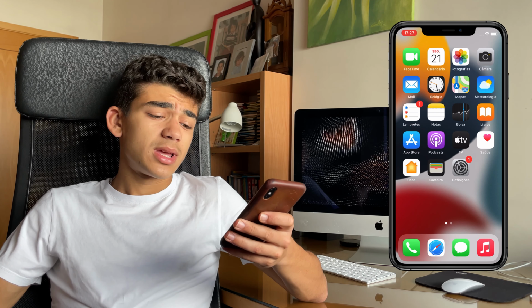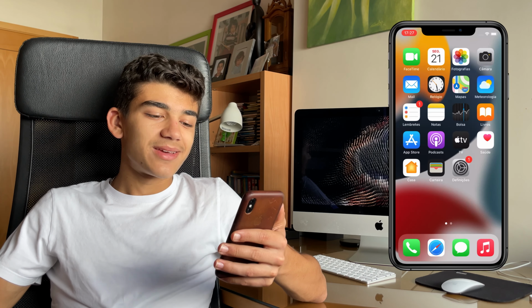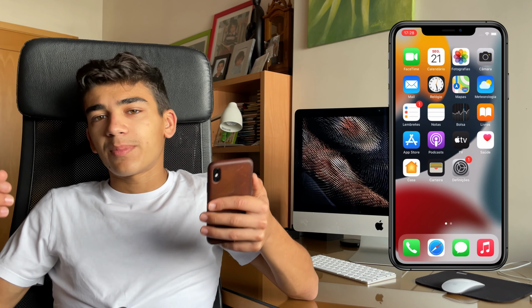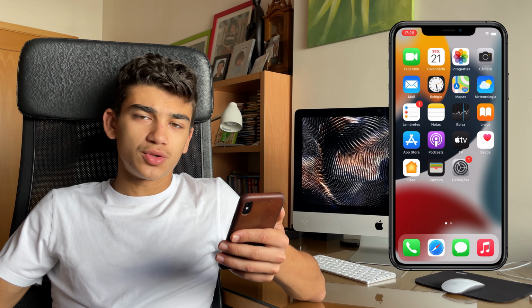The new iCloud Relay also applies to Safari. For example, if I open settings, I can't show you this right now because it crashes, but if I open iCloud, as you saw, it crashes. But if you want to use iCloud Relay for free, it masks your IP, so your IP will be safe, and websites and other people and users won't be able to know where you are, where you're from, and what websites you visited.